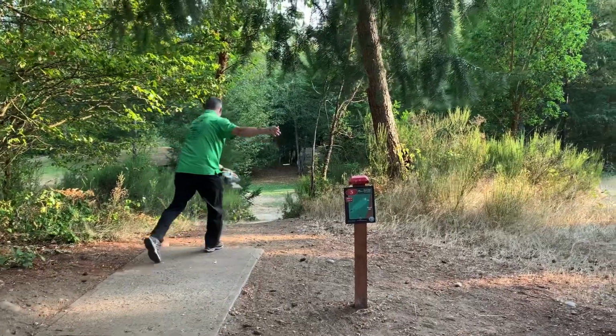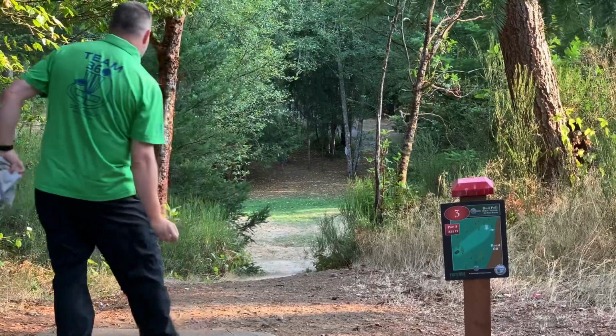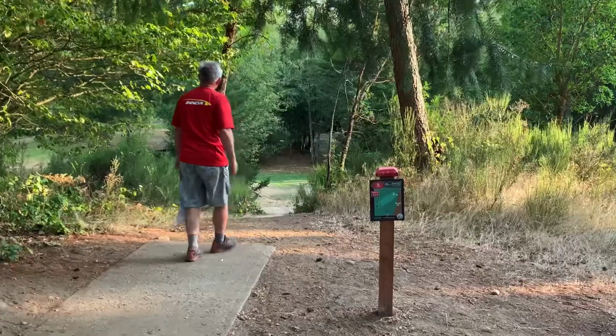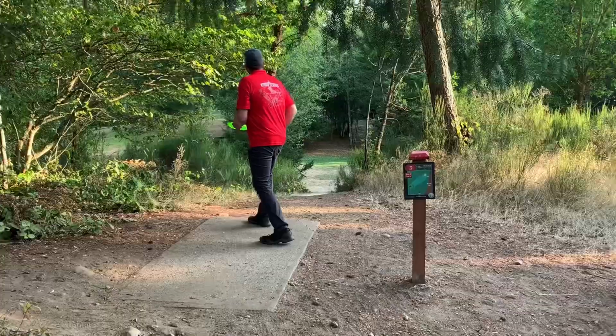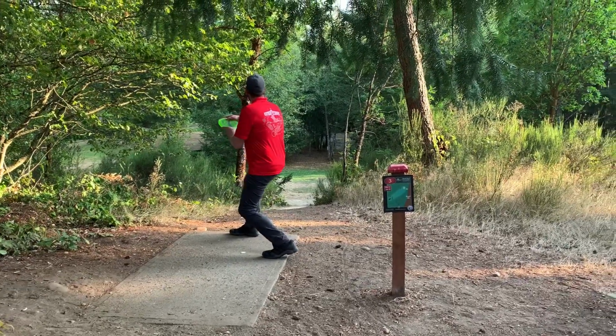So we're back to the normal holes, hole 3. No danger really, just throw it straight and let it finish. The road to the right is OB. Paul putting trust in that disc. He threw a flex line on it. It's a pretty scary thing to do there.